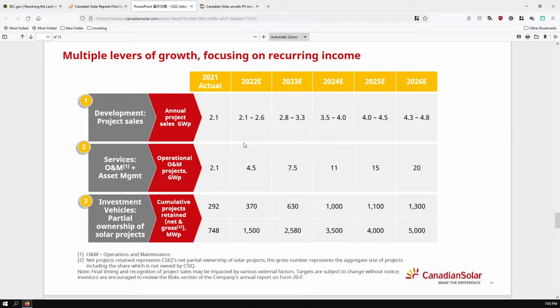Okay, so the inflection point seems to be here this year. If they can meet their expectations, this year would be the inflection point where they're going to double from last year, the actual number, 2.1 gigawatt peak. They're going to double that to 4.5 gigawatt peak this year. Slightly less than double to 2023. More significantly less than double to 2024. Gradual increase to 2025. Even smaller gradual increase to 2026. So the inflection point is going to be this year going into next year.